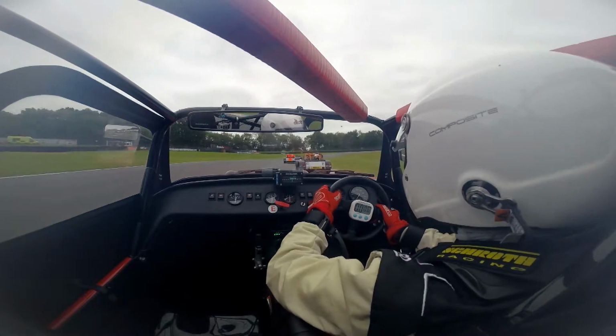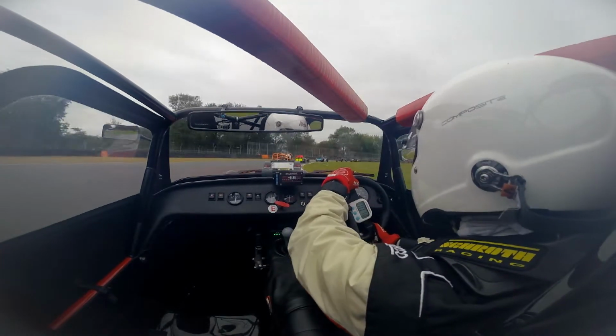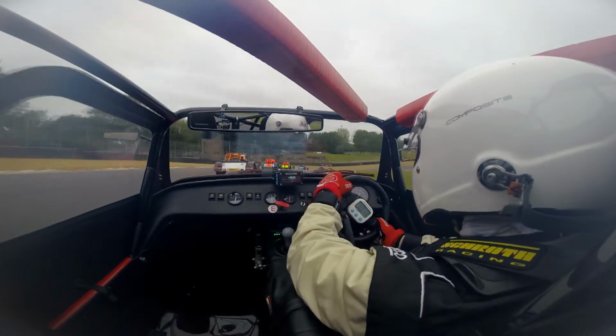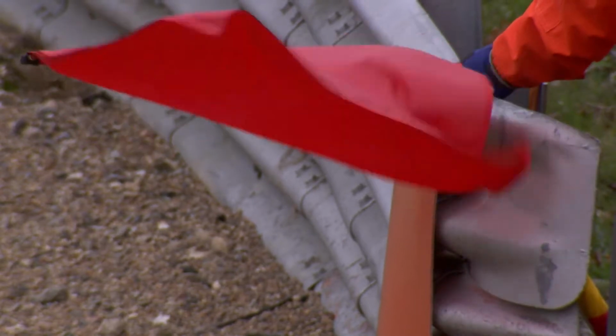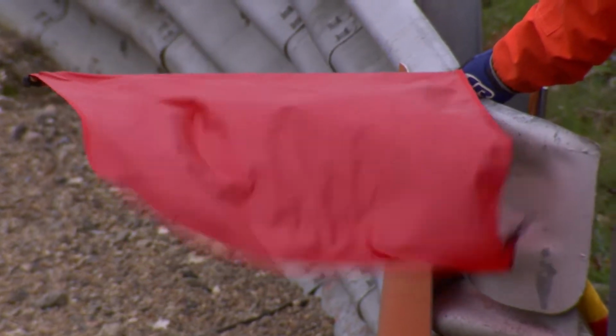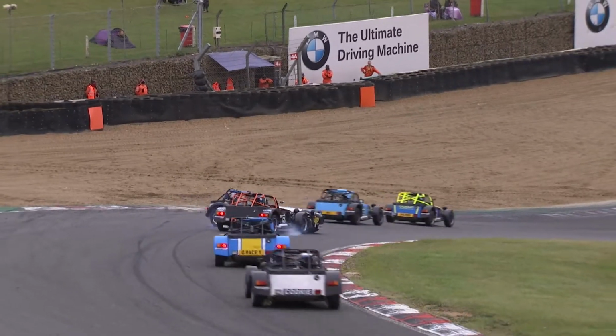It's a popular enough place to have an accident at Brands Hatch, especially if you've got friends willing to join you in the gravel trap, and that definitely was what we saw there. Early in the race, everyone bunched together. When one car loses control, there is nowhere for the rest to go, and in fact it's not a safety car, it is a red flag that is thrown, so the marshals can work on recovering those cars.